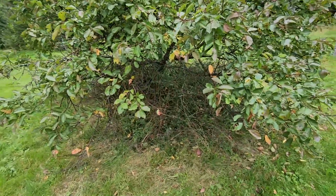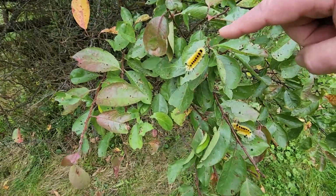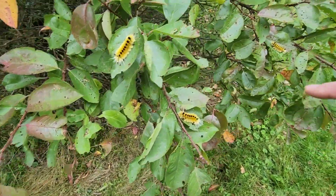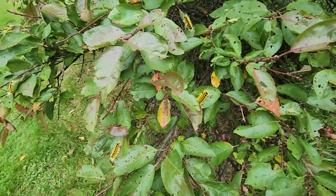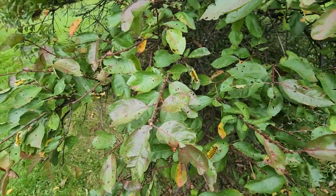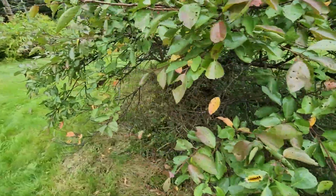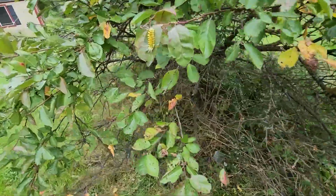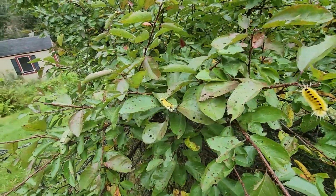Yes, so the beach plum. So let me draw your attention. We have a whole bunch of these yellow tussock moth caterpillars on here. Spotted, but yeah, they are all over. Another one over here, up there, over there.